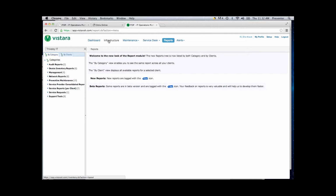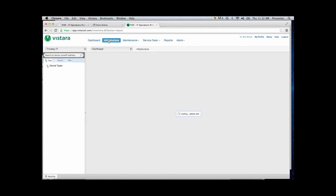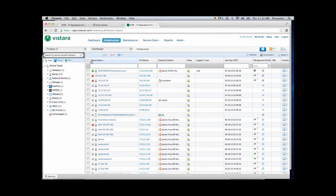All right, so now let's go to the infrastructure tab. This is really the heart of Vistara because it presents all of the infrastructure you have from all of the services in a very compact format. It starts by organizing the infrastructure in different ways so it can be easily browsed. The first is organizing infrastructure by type.